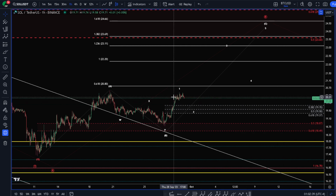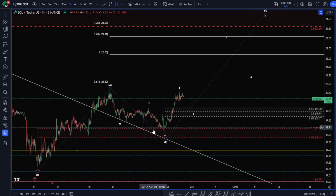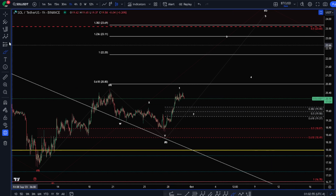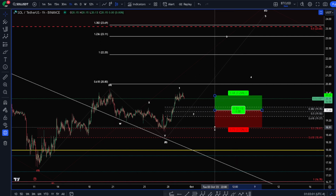But as of right now, looking for this move to correct as a 1-2. Again, with buys at the 382, 50 and the 618. That's my plan of entry to add to my position. And my stop will be at this low here. This is not financial advice, just letting you know what I'm doing. I'll be entering somewhere around here, depending on the average price I get.